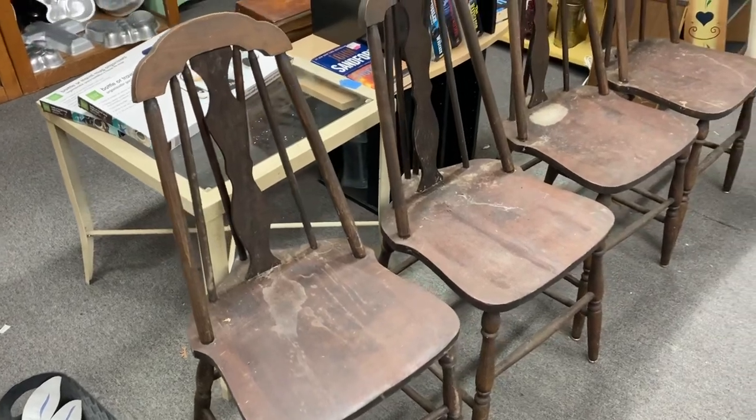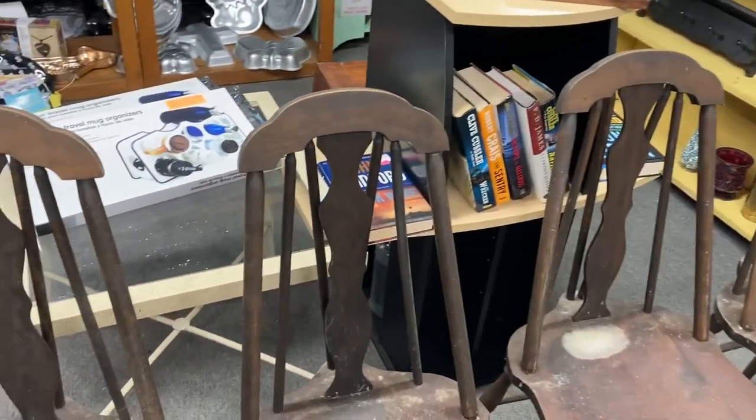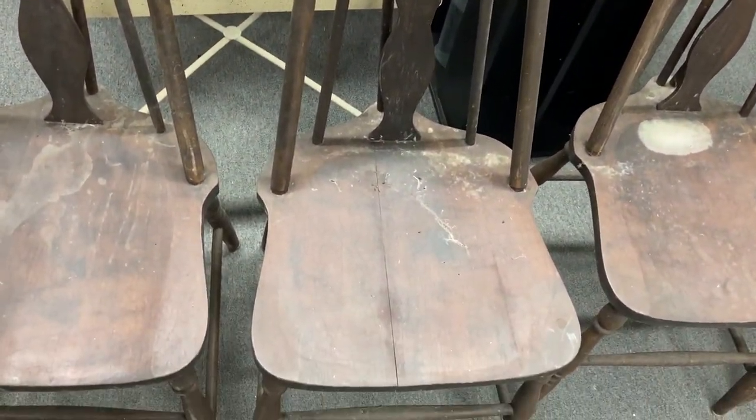Check out these four antique chairs. They are beautiful and in great condition. They would look wonderful at a table, but they could also be repurposed.